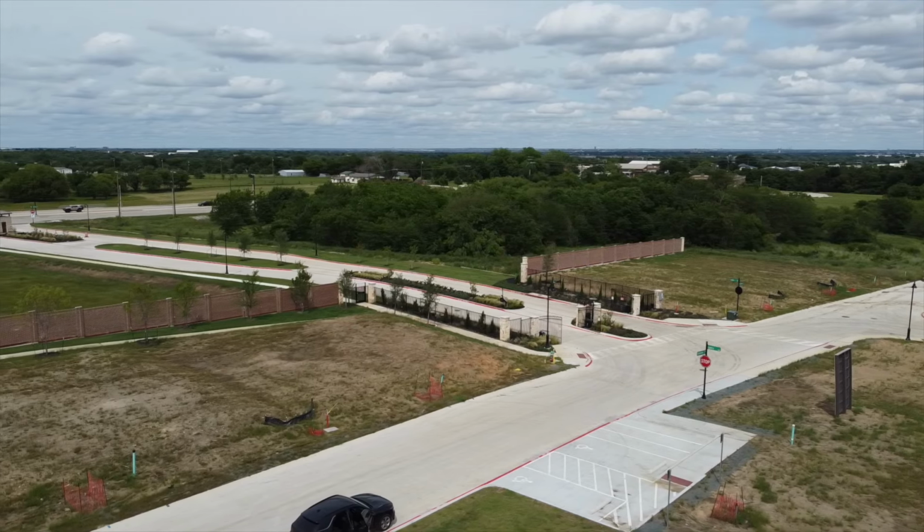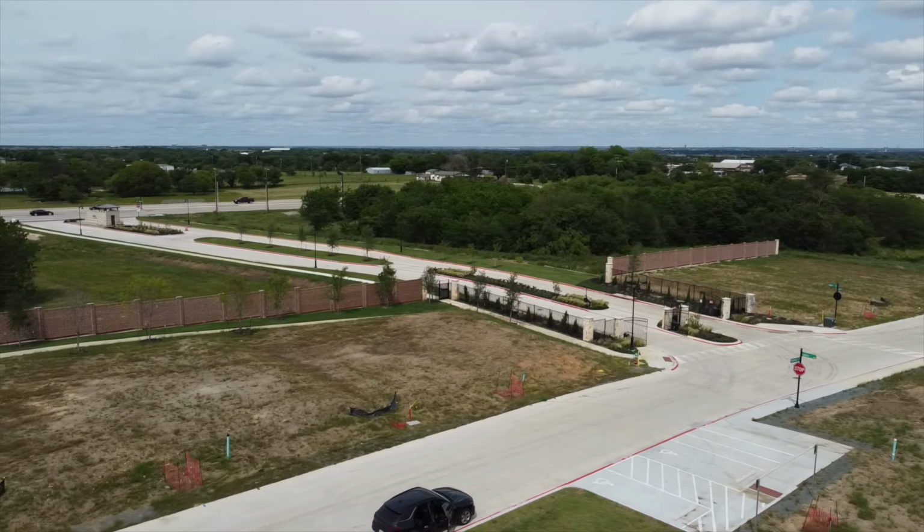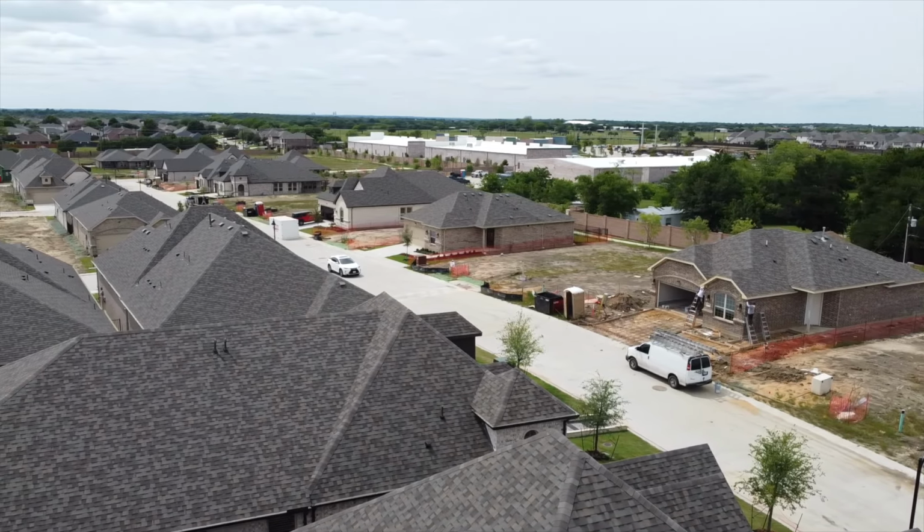Are you wanting to move into a 55 and over community, but sometimes the idea of all those resort style communities kind of scares you? This might be a perfect option for you, because what we're going to show you today, Ladera and Little Elm, is a brand new community that just opened up.